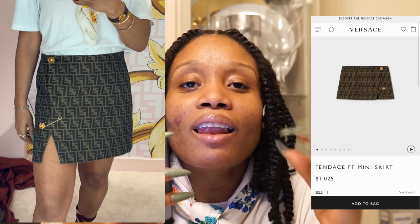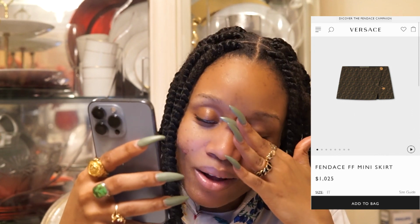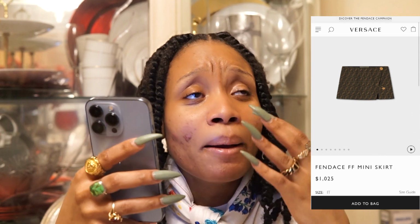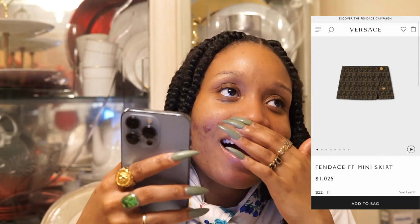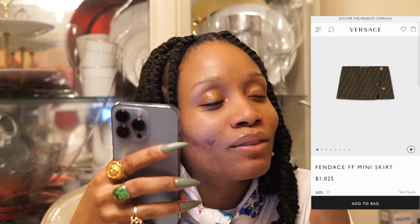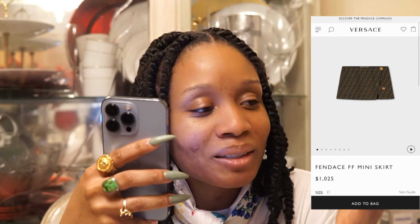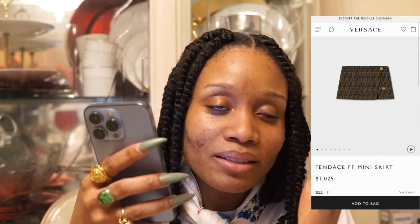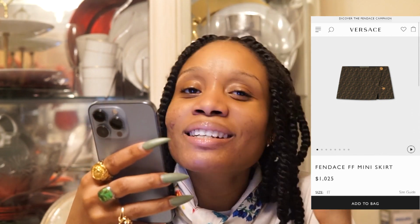I was in love with this skirt as soon as I saw it. It was a mini skirt and I was like, no, this is so, so, so good. And me putting it on didn't make it any better. It was so hard to leave that skirt today, but sometimes you just have to focus on priorities. Yes, you have the money to buy it, but you don't need it. It's $1,000 and with tax it's gonna be like $1,200, and I just couldn't justify it.